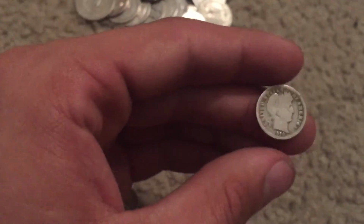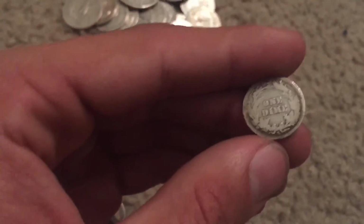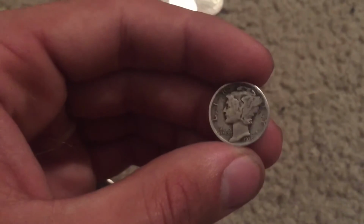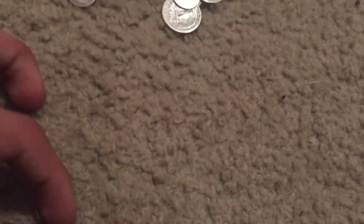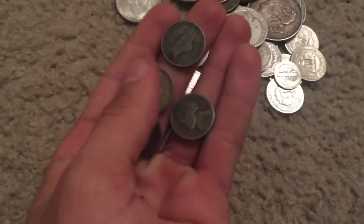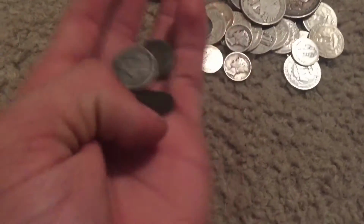This is a 16S Barber. I wish it was a Merc. I would have a huge payday. 1939 Merc. What is this? Like another 39 and a 42. Got a few war nickels. 35% silver. Nothing too special. Nothing really to write home about. They're just silver.